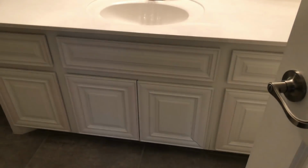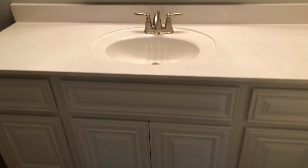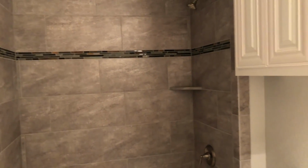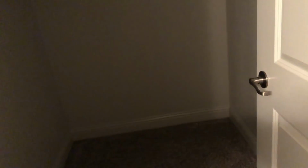There's that same mirror again. No granite countertop, if you notice that. They did it in the master bath, but not here, which is fine. I actually do love the white on white. I think that's really pretty. And here is her shower. It looks exactly like the one downstairs. You can see that the house is doing this arched feature here. And then the toilet. And then she has her first big closet.